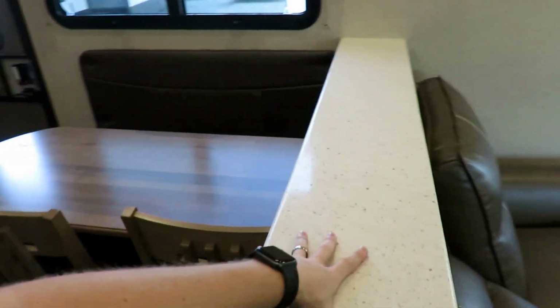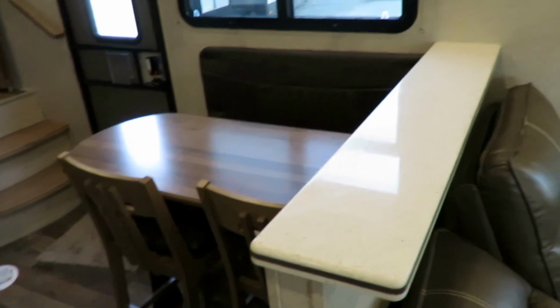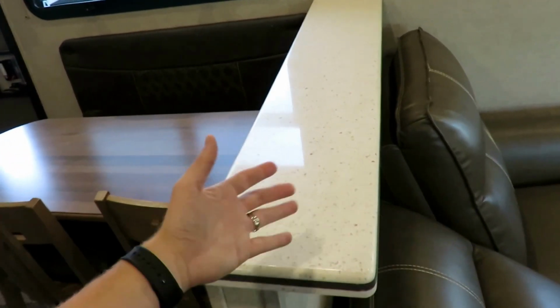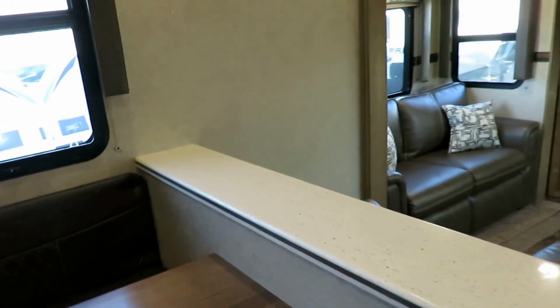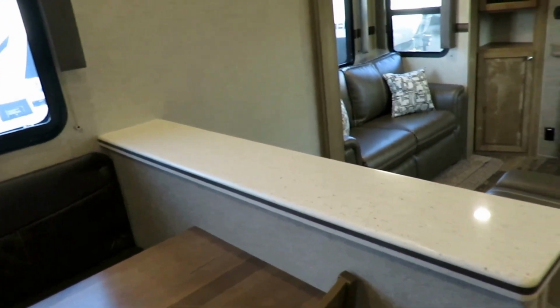They could have easily not had this here. They could have had a theater seat next to a dinette and it would have looked fine. But by putting this here, first of all, there's no such thing as too much counter space. And how cool is it just to have a place to set a drink or some chips up here for serving, like on Super Bowl day or, I don't know, taco time, whatever. Ooh, taco time sounds good.